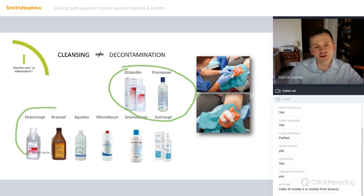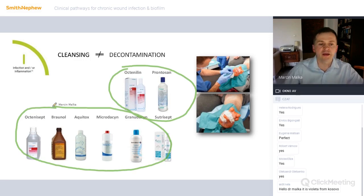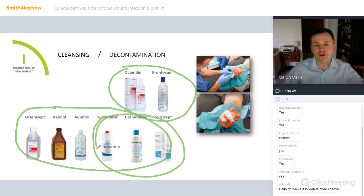And we have a lot of non-sterile products. Of course we use all of them, but I think it will be changed step by step in our government regulation. At this moment we have hypochlorous products, PVP iodine, octenidine products and PHMB products, and they are good for superficial wounds, but you have to decide. I use this product for rinsing deep wounds, but I know it's not sterile, so it's still complicated.